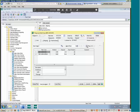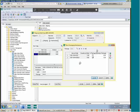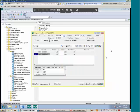So if we go through and look at that, I can now see that container number 4 has these 5 items. Container 3 has those 5 items, with continued packaging, and the other 2 are in their remaining packages. And I'll go ahead and accept the shipment.